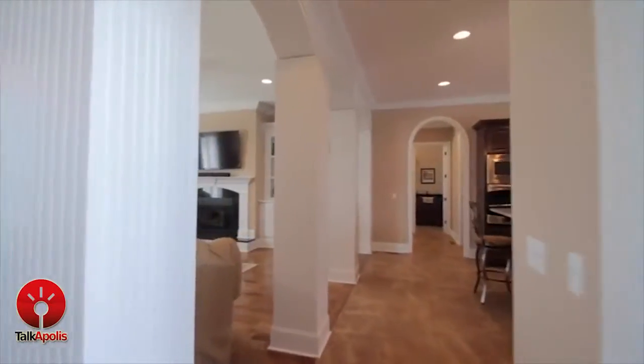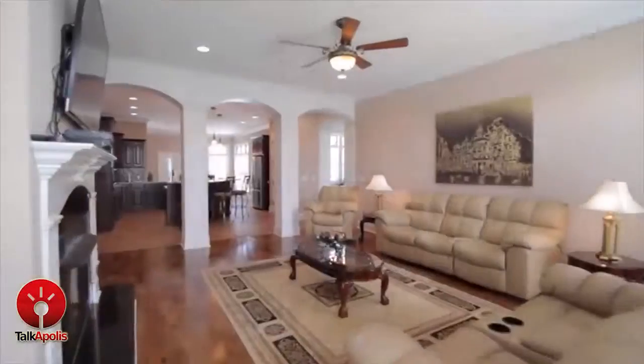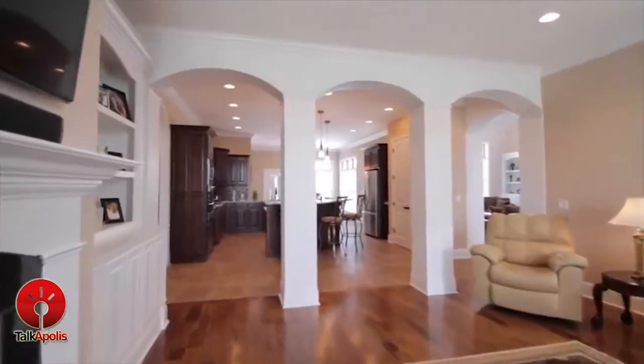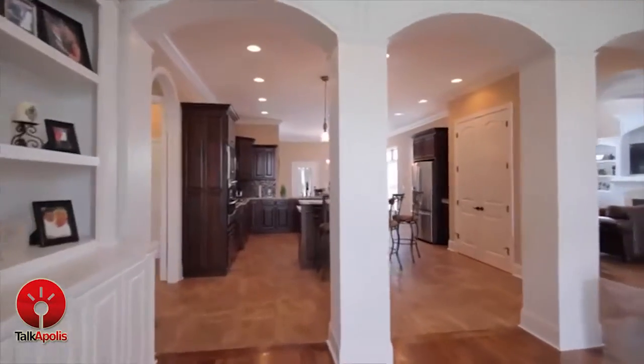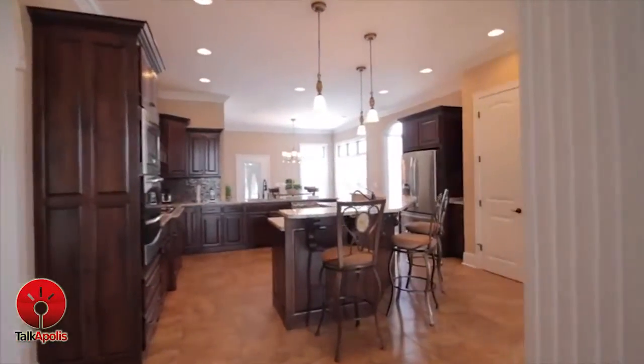And this will head towards the kitchen area. Another sitting area right there on the left. Lots of room to entertain, which is amazing for this house. You can have large amounts of company over for Thanksgiving or Christmas. Looks like a great house for entertaining for sure.